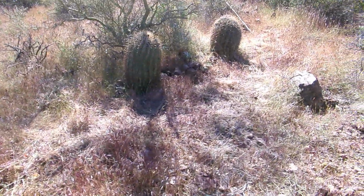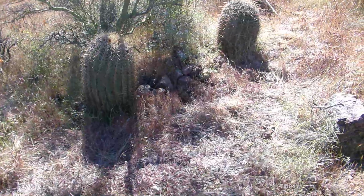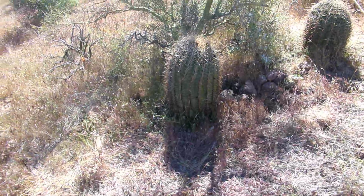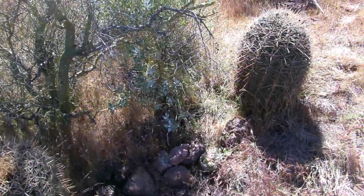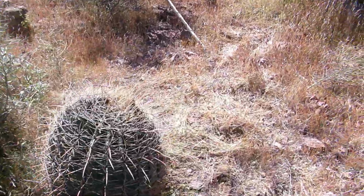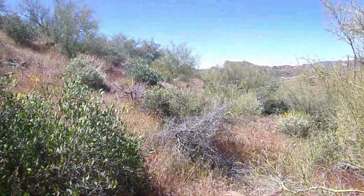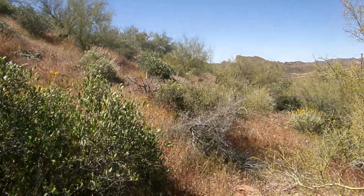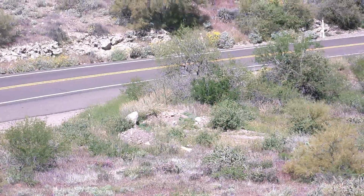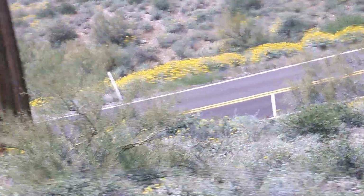I stopped to do a bit of trail maintenance around these 2 cacti. They're quite thick. I'm going to take this trail around to the other side and see what's over there. There's where I started the hike about 40 minutes ago, following the road and the terrain.